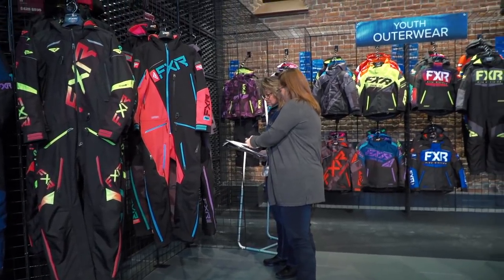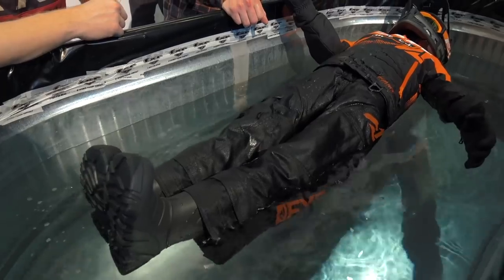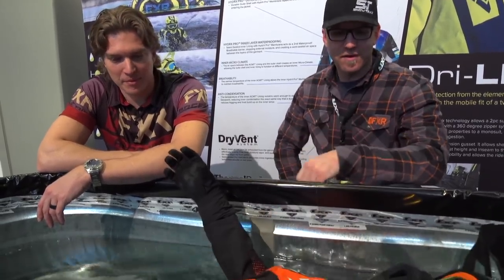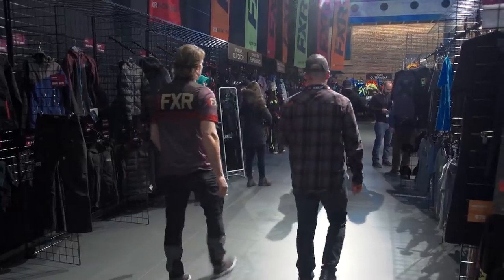Or you want to protect your family because you're all out riding together. So whether that's having the mom or the kids in FXR gear, you wouldn't go riding in the mountains without an avalanche pack. Why would you do that? It's so dangerous. Tiny Tim here doesn't think.